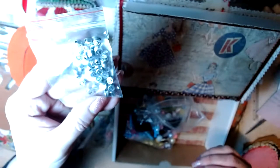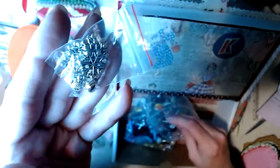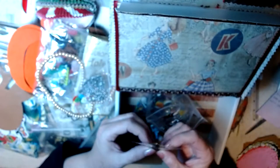She sent me some of these letter charms, letter beads, I mean. What am I saying, charms? Leather beads. Let me get it to where there's no glare on it. There we go. And some little heart buttons. And what else? Oh, snowflakes. Look how pretty these snowflakes are. I don't know where she found those. Those are cool. Oh my God, this is cool. What is that? I don't even know what this is.